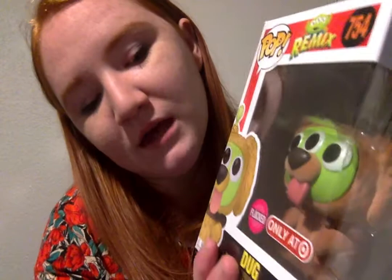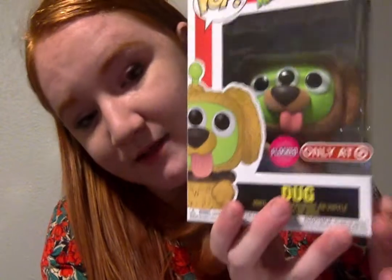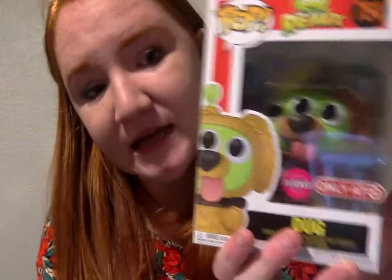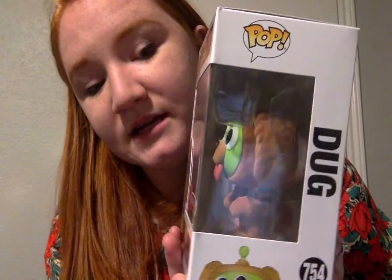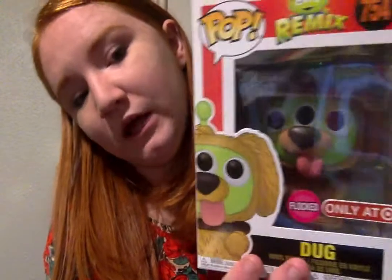He is so cute. His little Doug costume is so furry. They just did such a good job with this flocking, and this was Target. I got the second to last one they had. They have done a restock since then, so the values dropped unfortunately, but this is really cute.